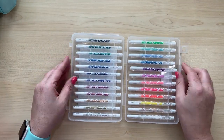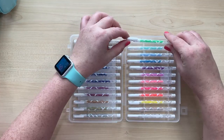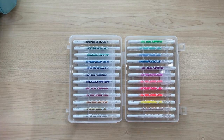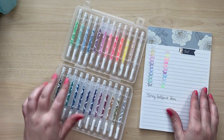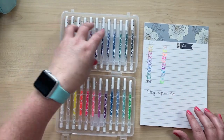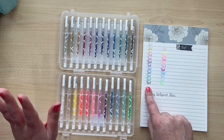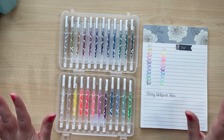Here is what they look like, guys. They are super cute. They are tiny. I know when I was a young girl in elementary school, I would have died for these. I think these are just the cutest thing here. And I did a little test page to show you guys how they write. So this top right here are all metallic. This whole row here. And like I said, elementary school, young Sherry would have loved these items.